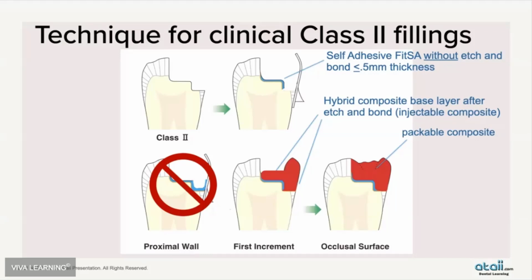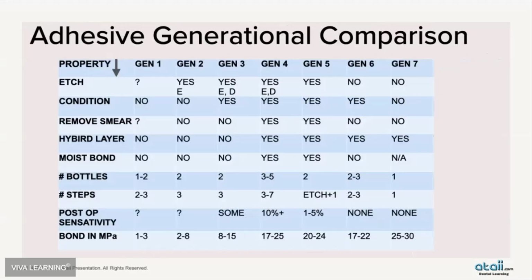So let's go a little deeper into what I mean by self-adhesive composites. A little history on white fillings. When I first started, I think we were around Gen 3. As you recall, we had to etch, we had to condition the dentin and enamel. We had to remove that smear layer. You had that hybrid layer in between, and you didn't want to do a dry bond, but rather sometimes you want to have the moist bond.